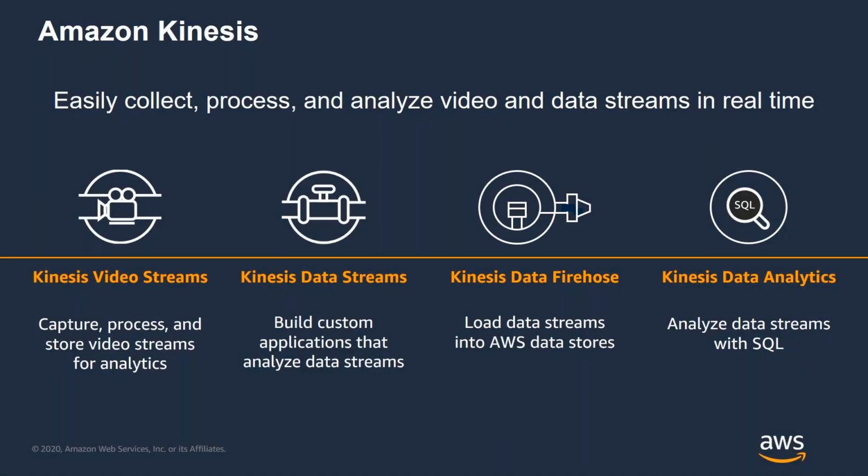Amazon Kinesis is a family of streaming services. Kinesis Video Streams, which we just mentioned, lets you use video, audio, and other time-encoded data to build applications that power robots, smart cities, manufacturing, automation, security monitoring, and machine learning. Kinesis Data Streams enables you to build custom real-time applications using popular stream processing frameworks of your choice. Kinesis Firehose makes it easy to collect and load data streams into AWS data stores. And lastly, Kinesis Analytics makes it easy to process and analyze data streams in real time with SQL.